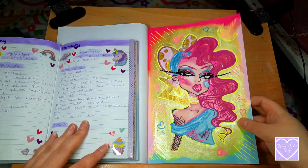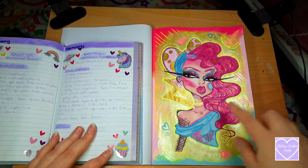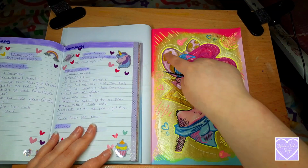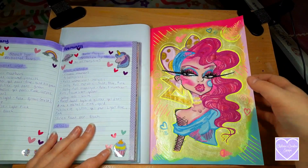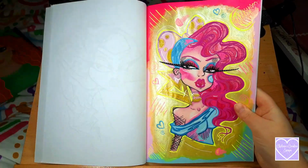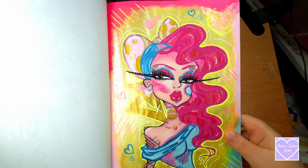There's also Chromatech glitter gel pens on here just for the bits. I think I used some for the blue down here, and then just for some light pink accents over there, like on the bow. The hair and the earrings and stuff are the Pentel Jewel Hybrids.